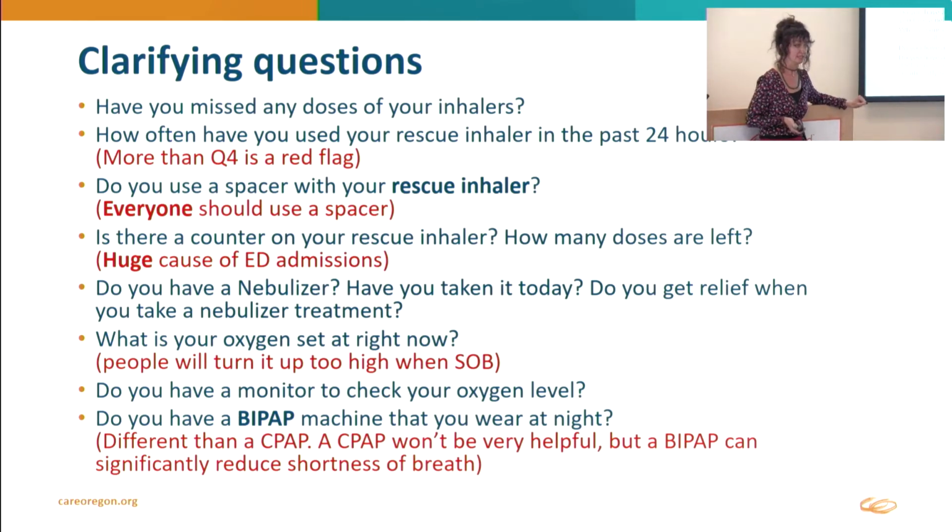It's a very inexpensive piece of equipment for CareOregon to provide, and it's very effective for some people. And if they're going to the emergency room and taking nebulizers and prednisone and then coming back home, these are all things we can do in the home. And it just decreases their exposure.